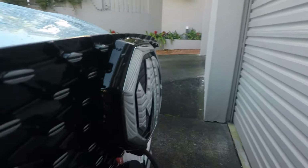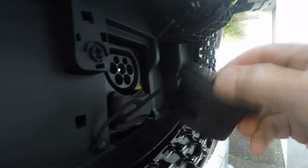And of course, it's no fun when it's raining. Put the plug back in. Nope. Get the rainwater out of it.